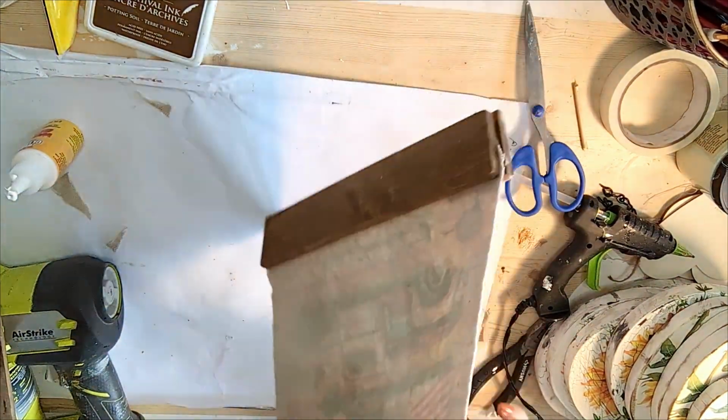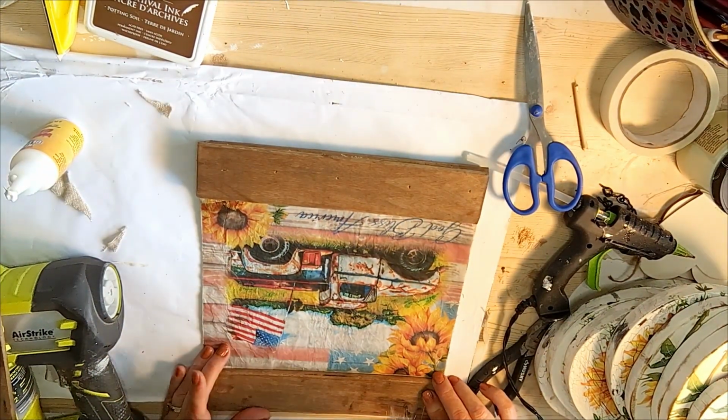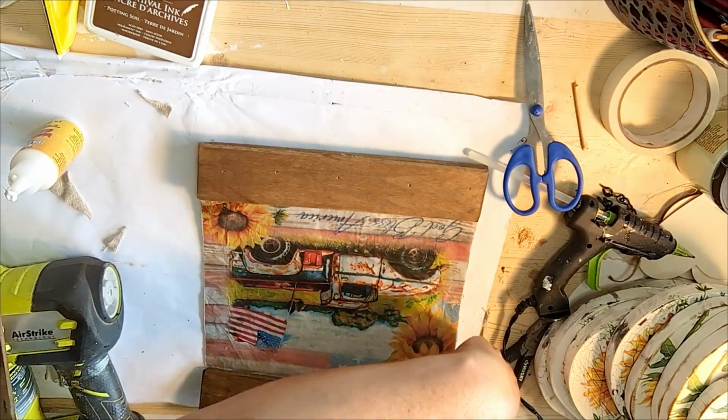I know I get to that. Eventually I'll get to that. Eventually I get to everything. It's just sometimes it's a longer eventually.